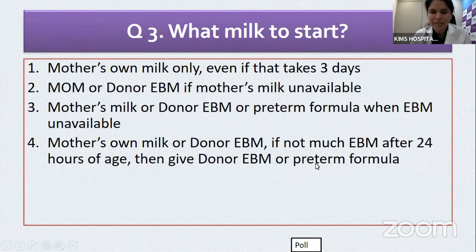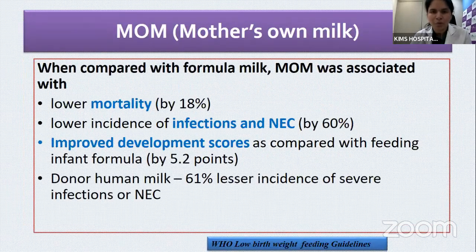So we already discussed that the fourth option tends to be the most balanced option. Of course, mother's own milk is the most preferred milk, and if it's not available, next is donor human milk. If either of these choices is not available, even after 48 hours, one may have to fall back on an appropriate infant milk substitute.